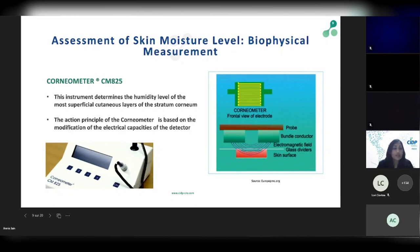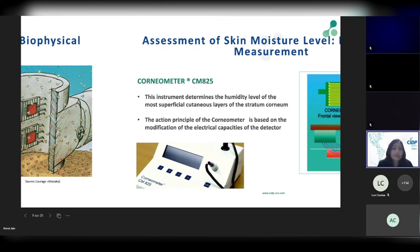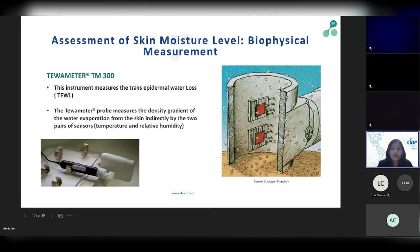Next is the tevometer, which helps us to assess the transepidermal water loss. That is the amount of water that passively evaporates through skin to the external environment due to water vapor pressure gradient on both sides of the skin barrier and is used to assess the skin barrier functions. The diffusion gradient has a flux of 0.5 to 1 milligram per centimeter square per hour, which can lead to a total loss of approximately 500 ml of water from the skin on a daily basis.